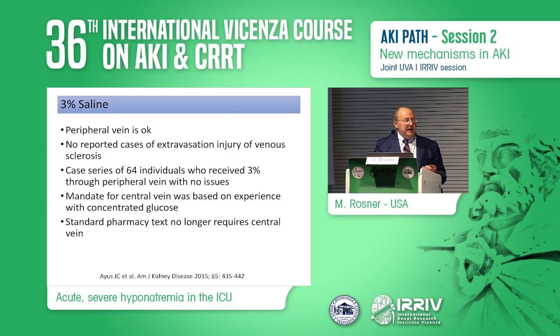And if you look back again in the literature, the mandate for using a central vein for hypertonic saline was actually based upon one pharmacy textbook, and it was extrapolated from the use of very hyperosmotic concentrated glucose solutions. So peripheral veins are fine and quite safe for the correction of acute severe hyponatremia.